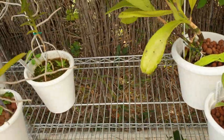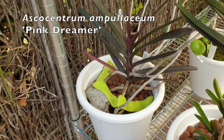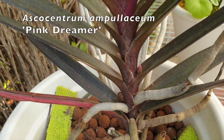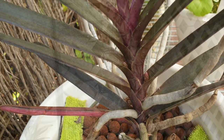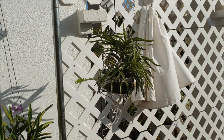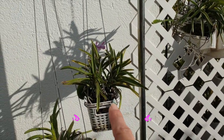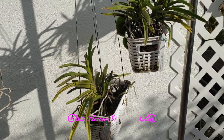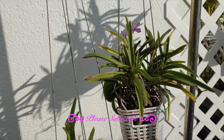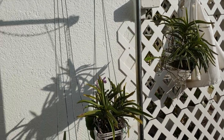And here are all my kind of vandaceous orchids. The Ampoyathea over here. Those spikes are looking good. They look like little peperomia blooms. And opposite that, I've got the Rainbow Forest, Lucernary Blue, and the Lucernary Normal version here. This is what they get in the afternoon. A lot of winter direct sun.